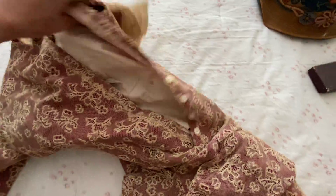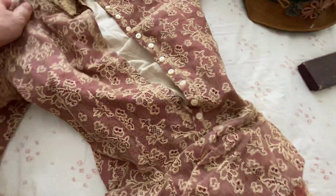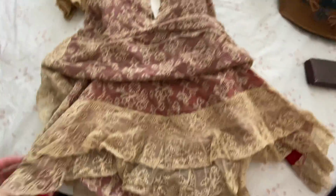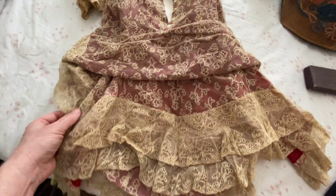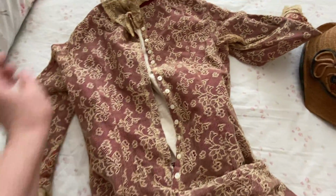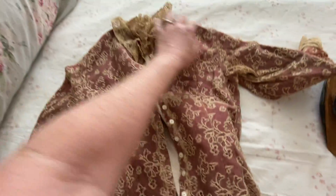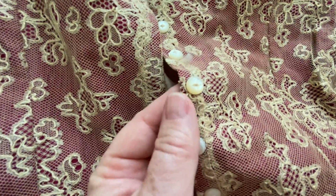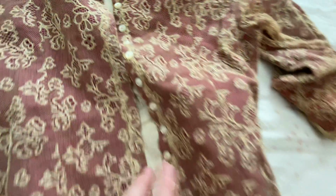I kind of wish the back was the front because you see these really sweet little buttons, but then you've got this bustling in the back. So yeah, this is the back. Really exciting. Thank you, Lavender, for selling this to me. It's amazing. Oh, look at the buttons. Aren't those pretty? Oh, I like them.